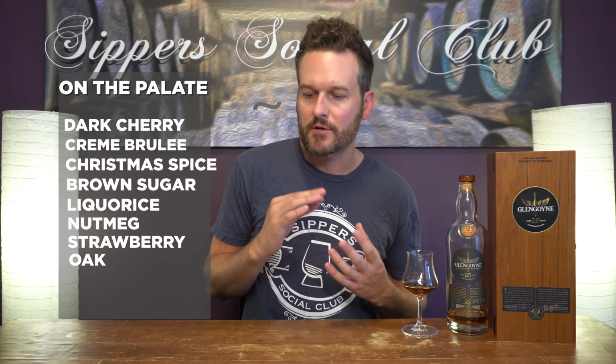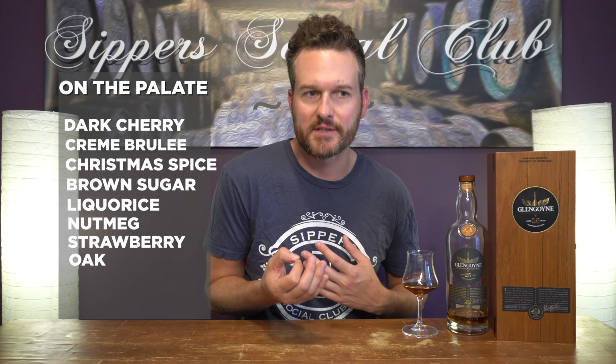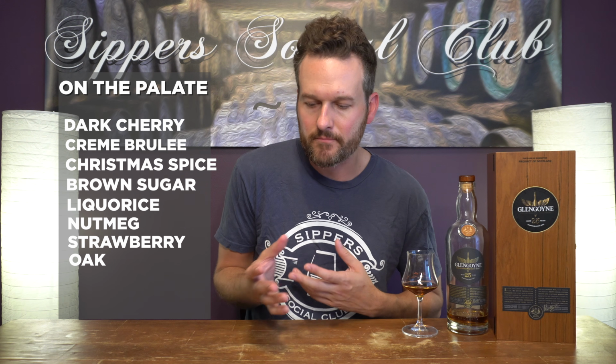Really nice on the palate. So that strawberry drizzle kind of carries over, that raspberry note. Dark cherry with like a vanilla ice cream kind of aspect going on with it. The spices are still there. Definitely like a nutmeg blast on this one. Very, very nice. Again, the oak, very subtle. Not too over oaked for 25 years. Very well balanced, very well integrated.